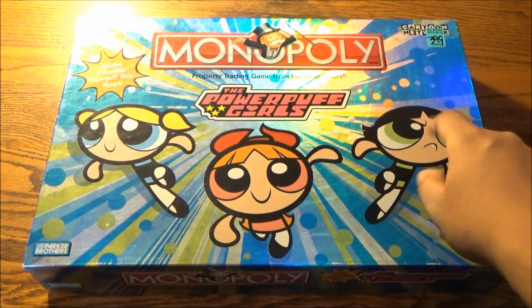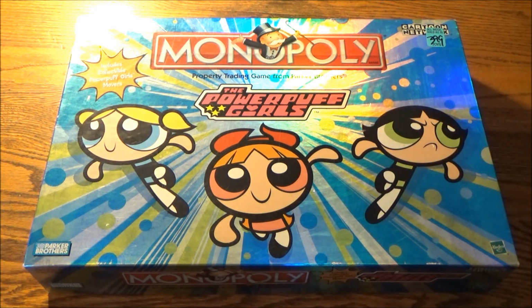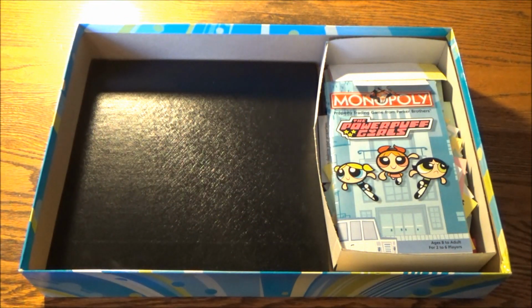Oh, for $3.99? This thing was purchased for American 30%, by the way. It's from Parker Brothers, a division of Hasbro, licensed of course by Cartoon Network and Warner Brothers. So let's get started. Before we go anywhere else, we gotta take a look at this instruction pamphlet first.